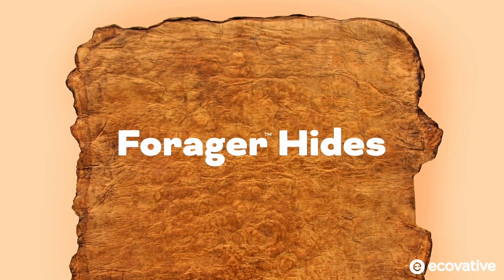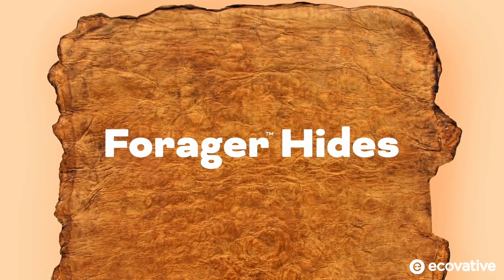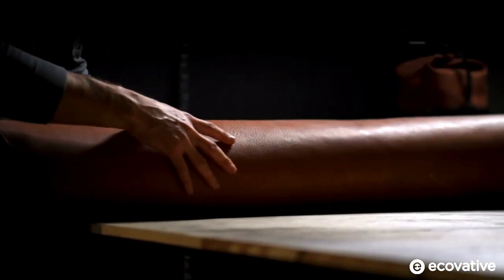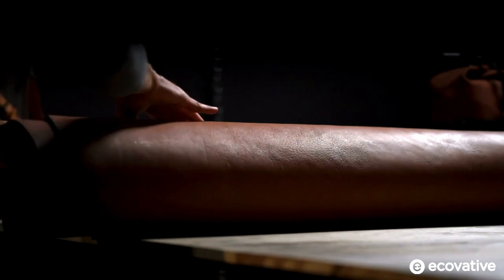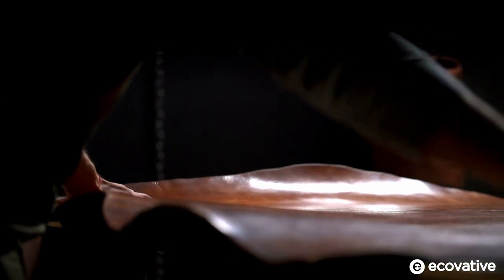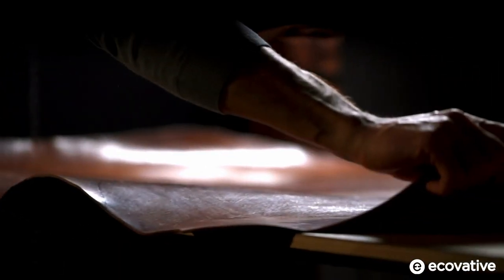Forager hides bring significant value to tannery partners. First, our hides compete with plastic leather alternatives. When a consumer chooses a plastic material over conventional leather, it means that they're not choosing the culture of tanning artisans. Our hides provide a sustainable, animal-free option that offers you and your clients a vegan material that can leverage your craftsmanship and finishing methods.